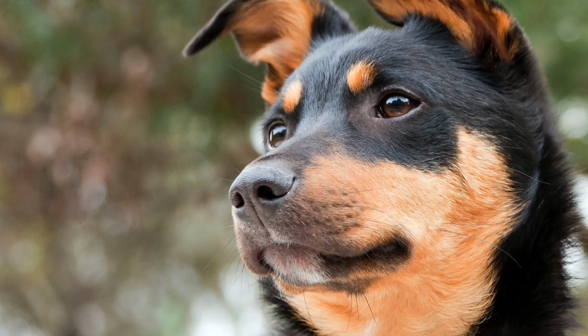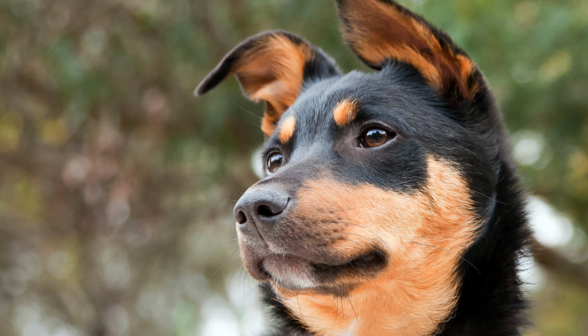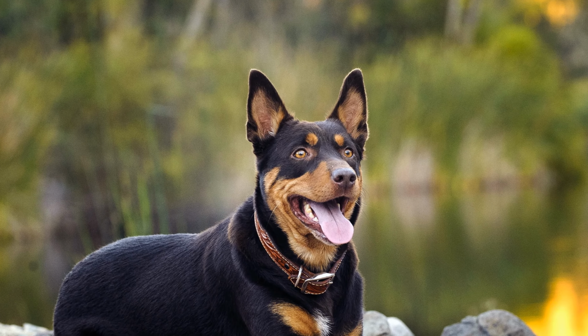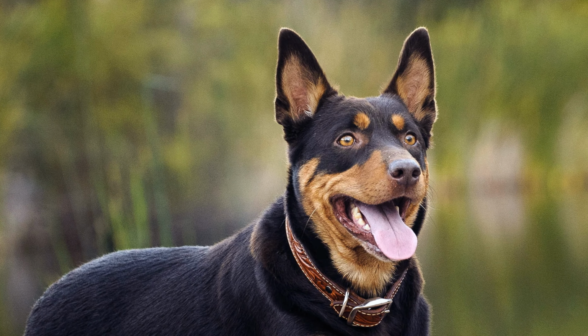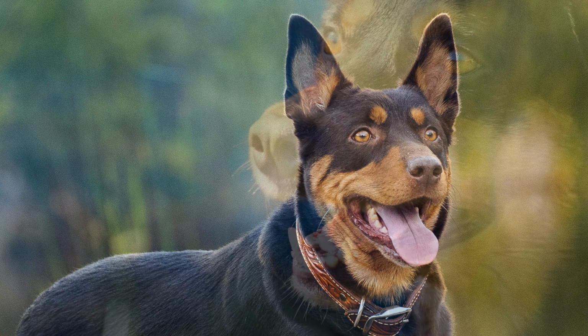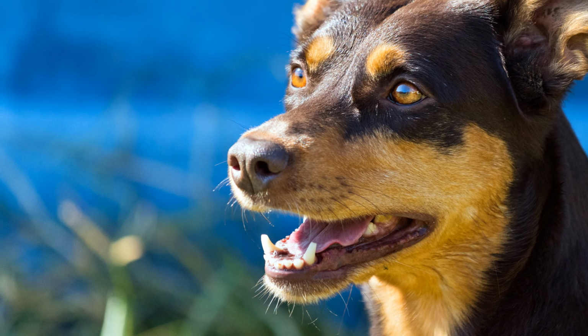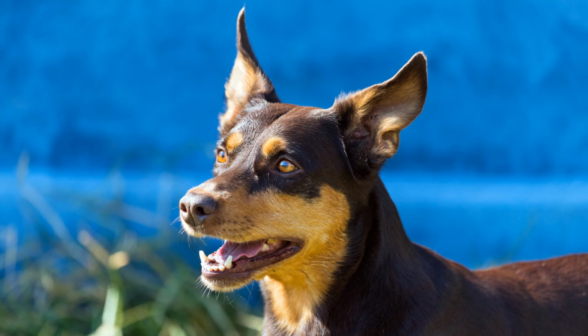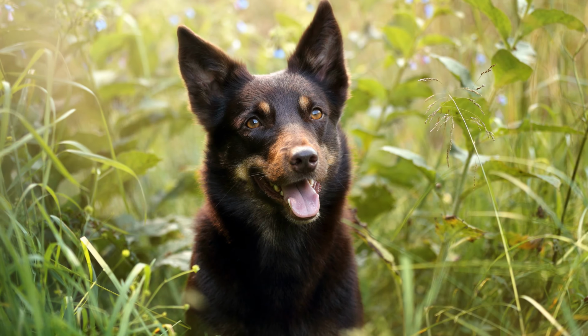They are mistrustful of strangers at first, and although they are vigilant, they are not suitable as pure guard dogs. Usually they get on very well with other dogs. The Kelpie needs a consistent training, which they should receive from an experienced dog owner who can take them to a dog training school from a young age.